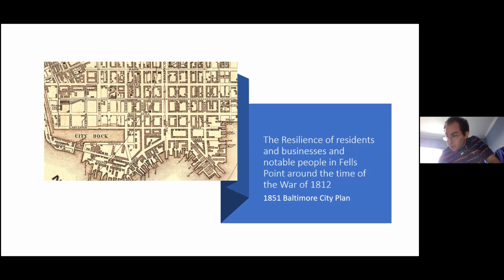The federal government knew that Baltimore's shipyards were ideal for having ships built and commissioned. When the United States declared war on Great Britain, Fells Point contributed to the Federal Navy by building ships called privateers. Additionally, residents enlisted in the Army.